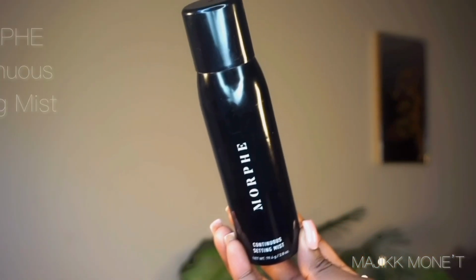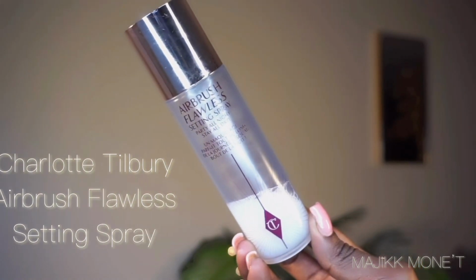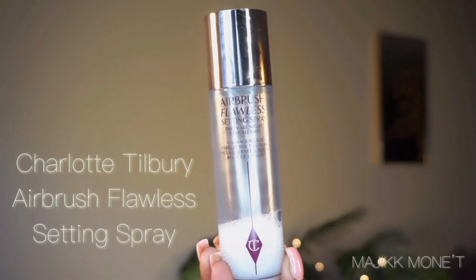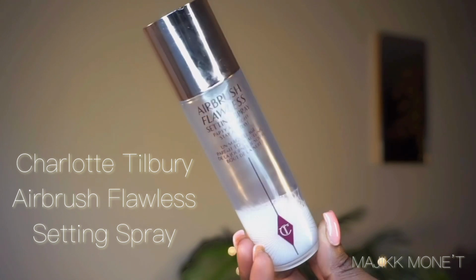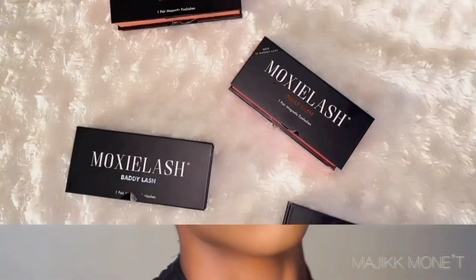So I typically love to use this Morphe Continuous Setting Spray, but I ran out. So I'm going to go ahead and use this Airbrush Flawless setting spray by Charlotte Tilbury. And I really am obsessed with this setting spray, you guys. It's so beautiful, but I typically love the Morphe.